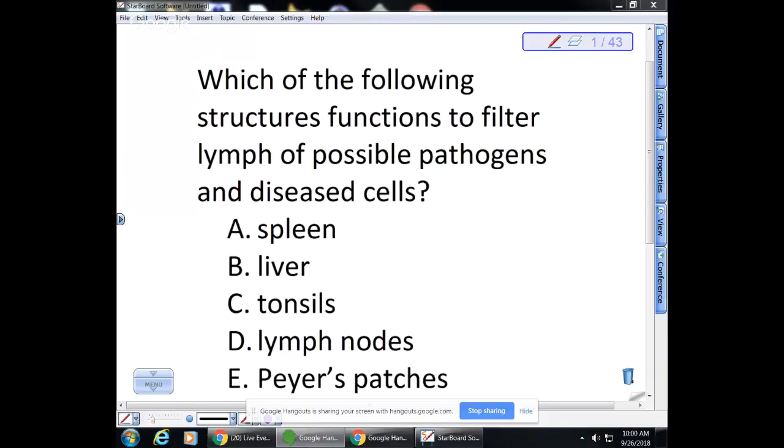Okay, so are there any questions before we start today? Remember that you do have a quiz next Monday, which is going to be over the lymphatic system and then what we get to today in the immune system. The lymphatic and the immune system are actually in one chapter in the new textbook, but in the older textbooks, it's actually two separate chapters.